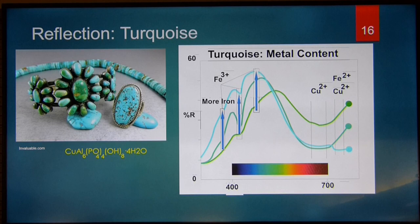This is the way I read it. I'll check it out, but I think this is the way it is. I did run up against some contradictory information on other minerals. I didn't run up with any contradiction there, because copper minerals are normally blue, and iron minerals are usually green. Yeah, we're going to talk about some.